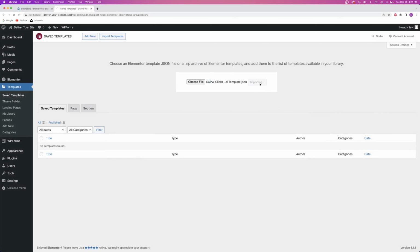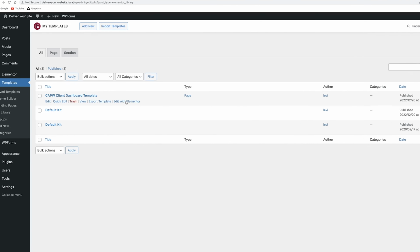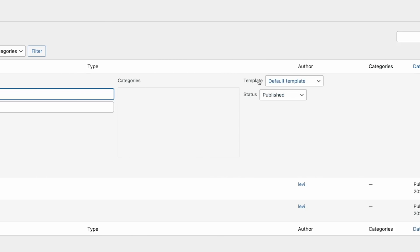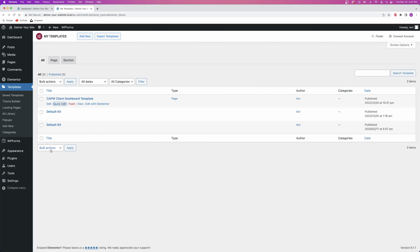And then you can click on Import Now. All right, and now before we go in and edit this template with Elementor, there's one thing that we have to do. We have to click on Quick Edit, just like this, and we want to change the template from default template all the way down to Elementor full width. That way, all the changes we make inside of Elementor is going to be the full width of the screen. So it's not just going to be boxed into the center, it will be the full width of the template. So with that change made, we can click on Update right here, and now we can edit with Elementor.